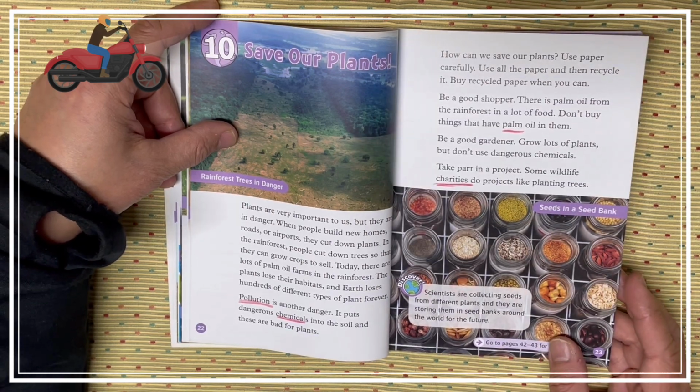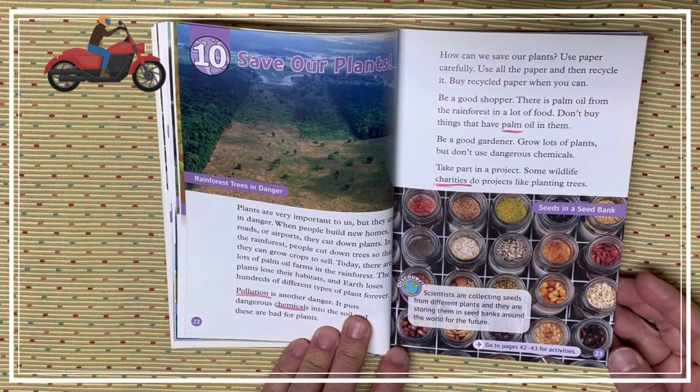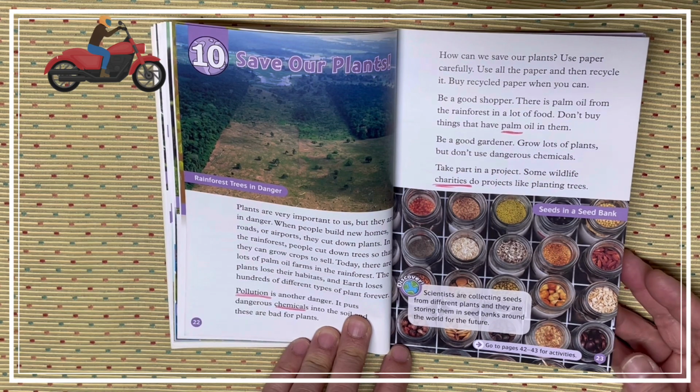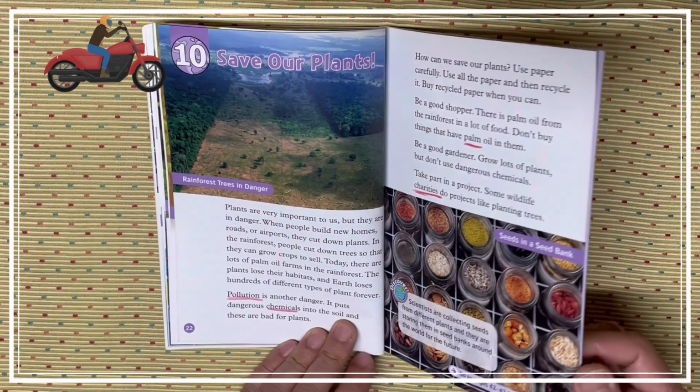Be a good gardener. Grow lots of plants, but don't use dangerous chemicals. Take part in a project. Some wildlife charities do projects like planting trees. The end.